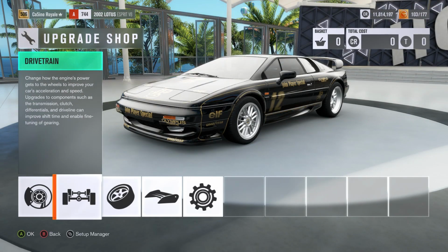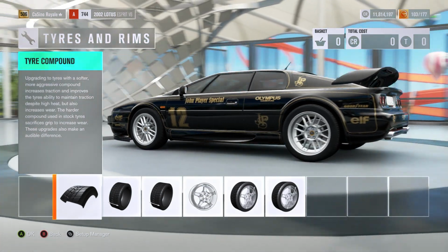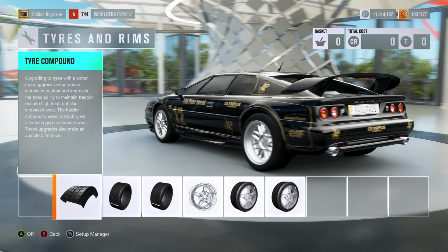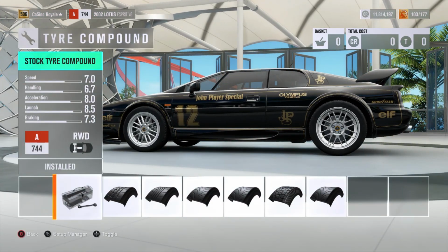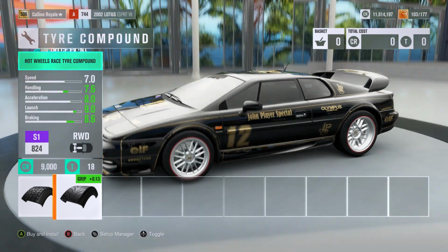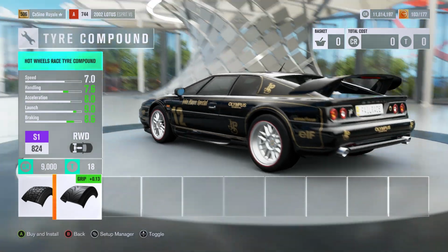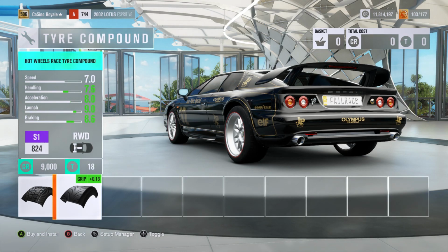I haven't built up one of these for... I'm trying to think if I've actually used it in any build series before. The last time I used it was trying to build a car to complete every different sort of PR stunt, I think is where this car initially came from. Either way, we are going to want some Hot Wheels race compound tyres.